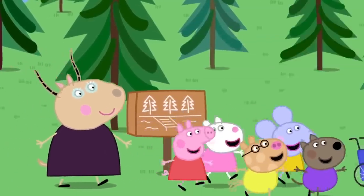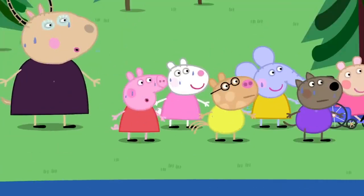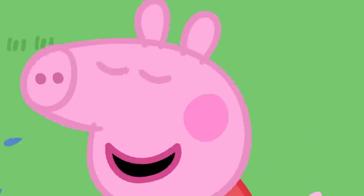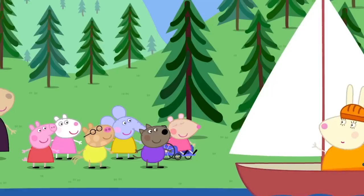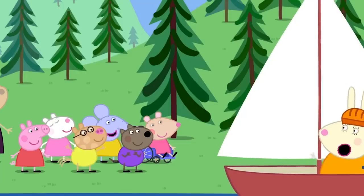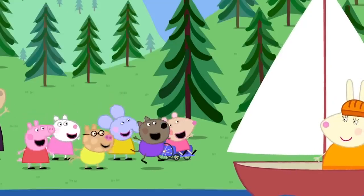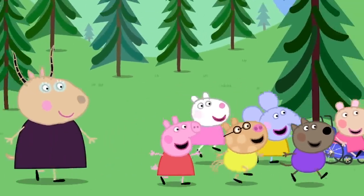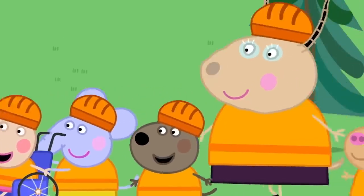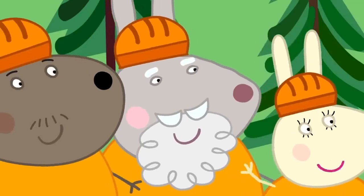Today, Peppa's playgroup are on a trip to the lake. They're going to row boats. Whoops! Sorry, everyone! Hello, Miss Rabbit. Hello. Are you ready to row boats today? Oh, yes! The rowing boats are just over there. Let's go! Everyone is wearing life jackets and helmets to keep them safe on the boats. You all look ready to get going.